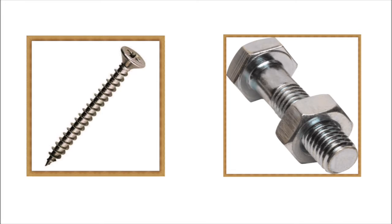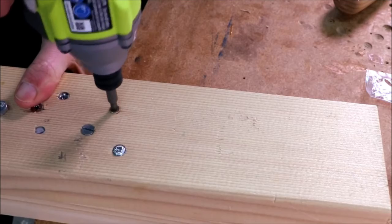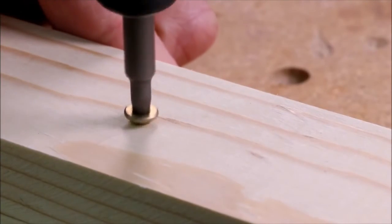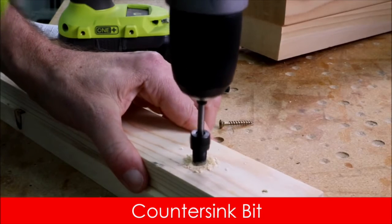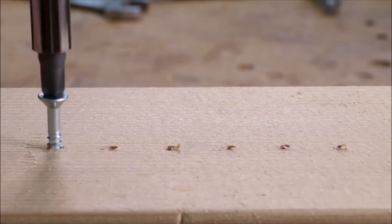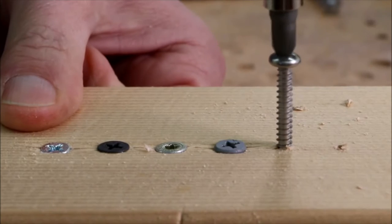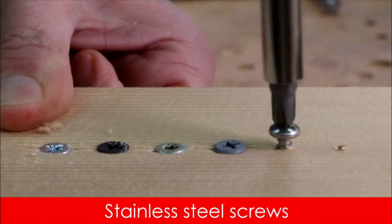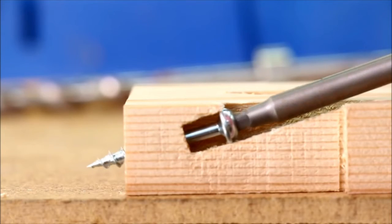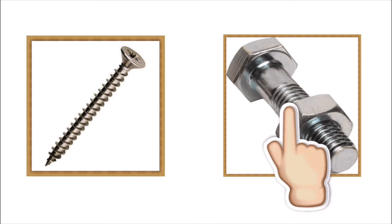So what tools do we have today? We have screws and nuts and bolts. So let's see, how does it work? Let's start first with the screws. Now let's see how the bolts and nuts work.